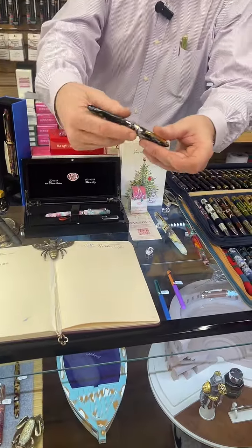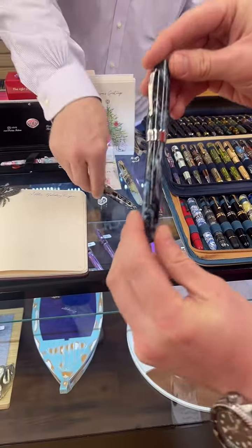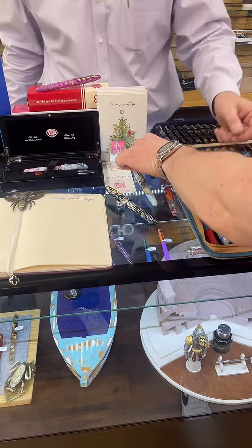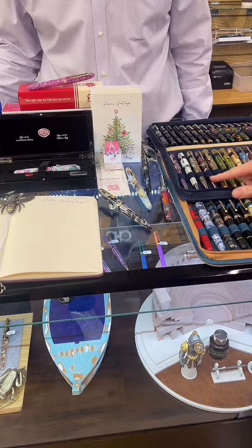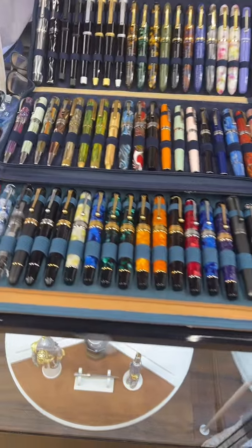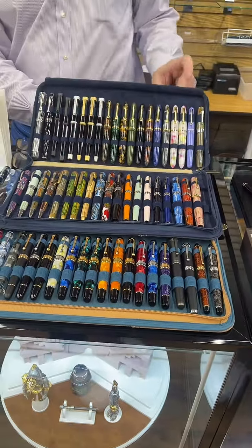Someone's asking about the Elmo. That's the newest one. We haven't even made an announcement yet on this. This one is brand new. We'll probably post about it in a couple weeks. I see some pretty cool Sambas here. The full range of Optimas, the celluloid Venetias, really nice stuff.